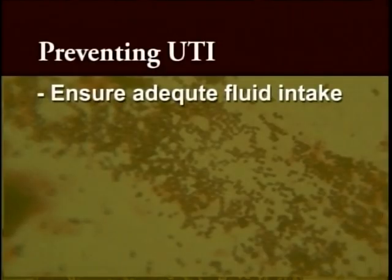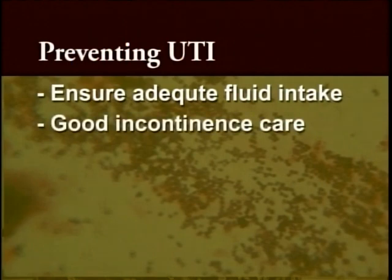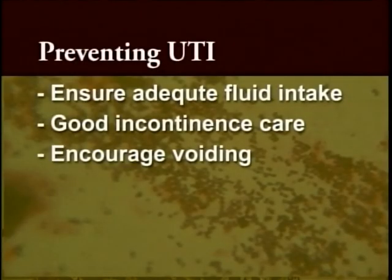Also, good, scrupulous care after incontinent episodes, keeping the resident very clean. Also, though, if you have a continent resident, it's very important that they get good teaching and be checked to be sure that they are properly keeping themselves clean after they go to the bathroom, after they empty their bladder. Encouraging the resident to empty his or her bladder after meals, before bedtime, to help keep the bladder clear. That can also help decrease the possibility of a UTI.